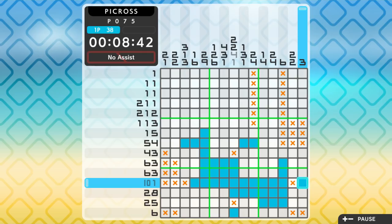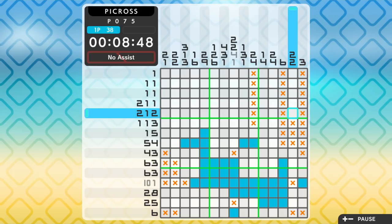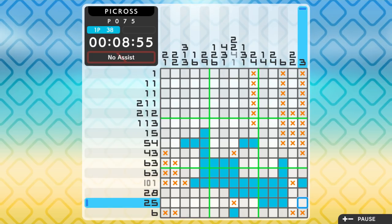We know this is part of the 3, which is great. So that means we can X that out. We can X all this out. And anything else? Oh, okay, so we can X out the 2 there. But we don't know anything more that we can do in regards to that. And now we're looking at what else we can do around here.